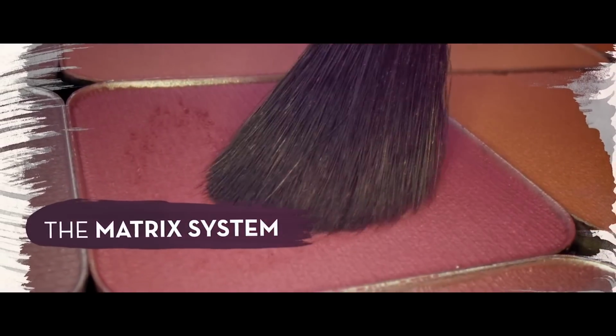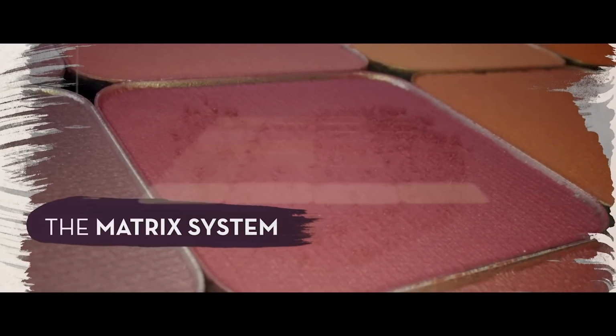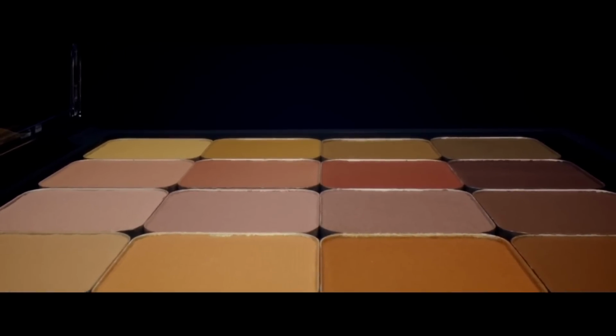So I've created a new, it's called a matrix system, and basically what that is it covers the entire spectrum of colors. It ranges not only from light to deep, but also different tones. So you have your red browns, your cool browns, your grays, any sort of tone that you love. I will provide you that in those rows, but it'll also be from light to deep. So you have like a light tan ranging down to a rich deep brown.